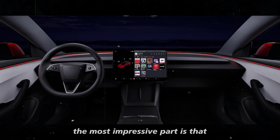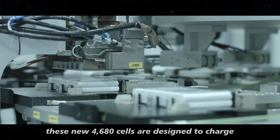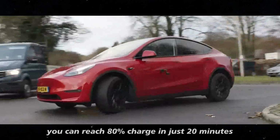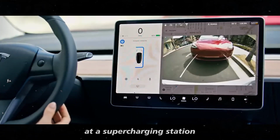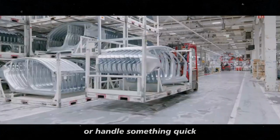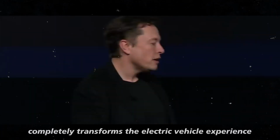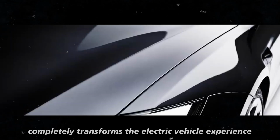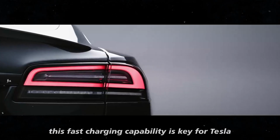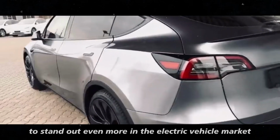The most impressive part is that in addition to increasing range, these new 4680 cells are designed to charge at incredible speeds. With them, you can reach 80% charge in just 20 minutes at a supercharging station. Can you believe that? It's practically the time it takes to grab a coffee or handle something quick while the car gets enough energy to take you far. This charging speed completely transforms the electric vehicle experience, making the charging process almost as fast as filling up a gas tank.